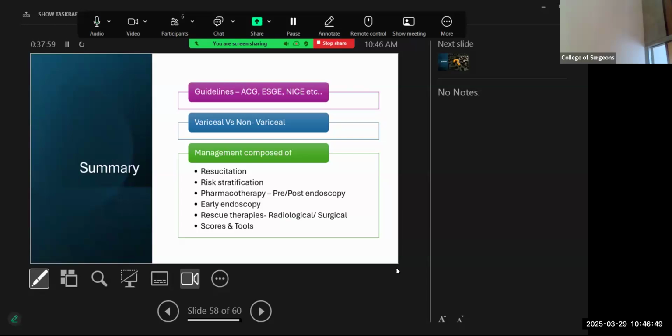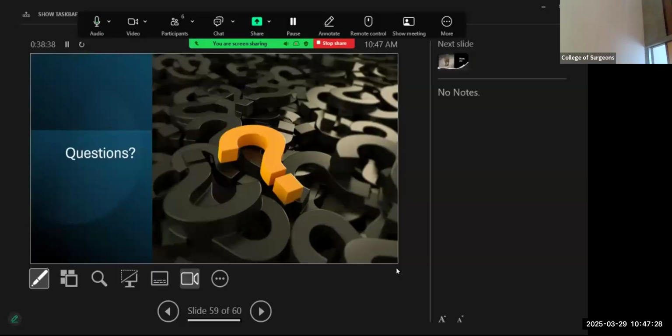Okay, in summary, if you need the particular guidelines, there are the American College of Gastroenterology, the European Society of Gastrointestinal Endoscopy, the NICE guidelines and the BSG, British Society of Gastroenterology. You can Google and see it. Mainly it is divided into variceal and non-variceal, covering etiology, pathogenesis, and management. The management is composed of resuscitation, risk stratification by scores, pharmacotherapy, pre- and post-endoscopy care, and early endoscopy within 24 hours, and rescue therapies, radiological and surgical, which you have to know, and the scores and tools. Okay. Any questions you can ask.